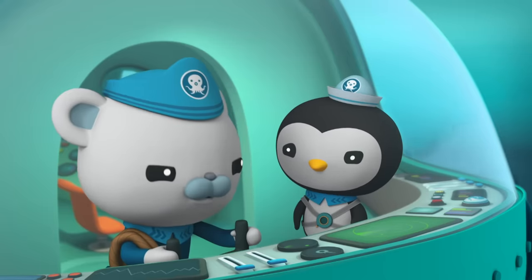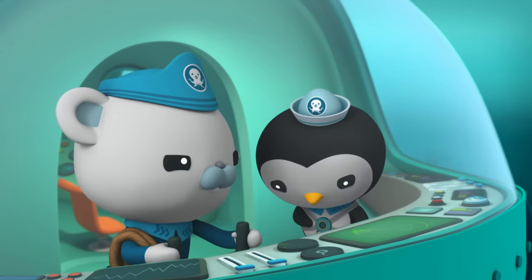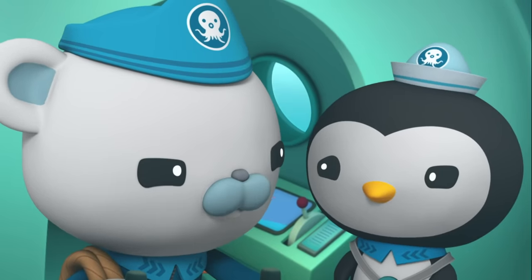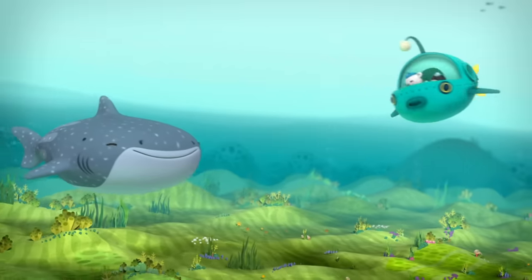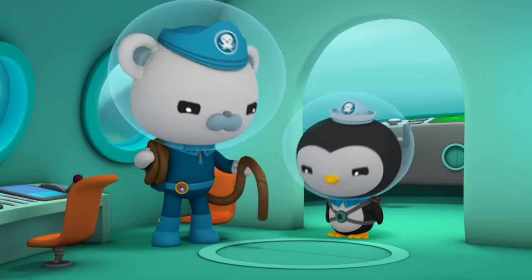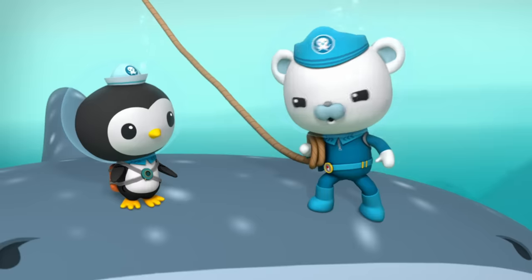It's time for Plan B. When the whale shark opens his mouth, I'll swim in, put Puffy in the pack, and give you the signal. Cuckoo! Then I'll throw the rope and pull everyone out. Ready? Ready, Captain. 3, 2, 1, jump! Yeah! You can do it, Peso.